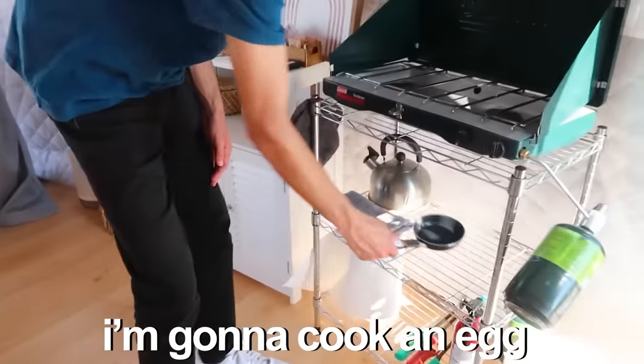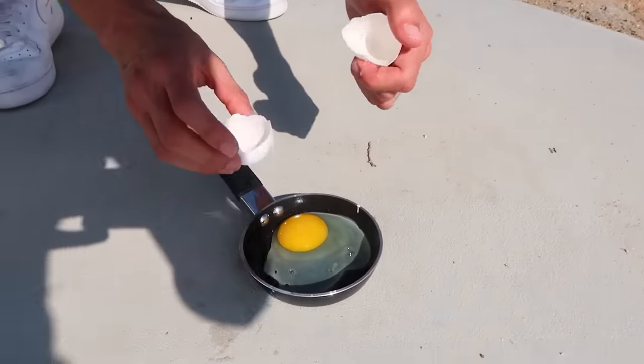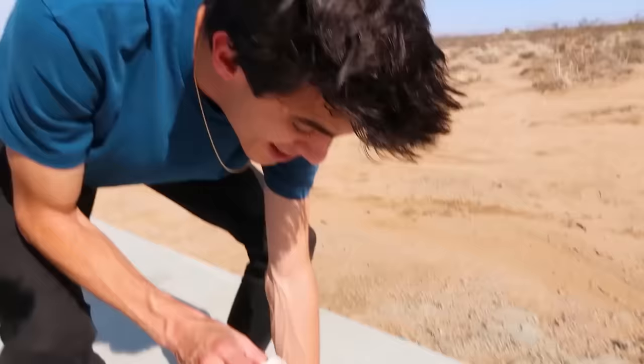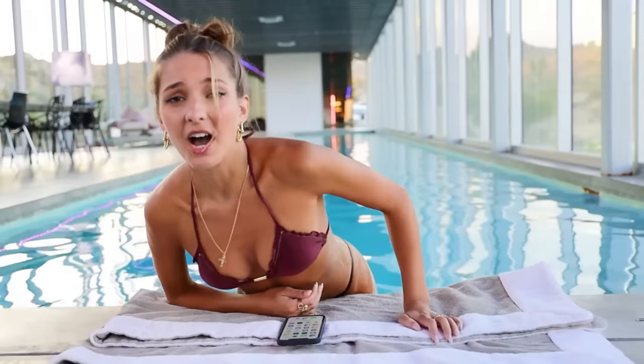I bet you thought you were gonna get some feet pics right then and there. Well, you weren't. So there's no AC in my tiny house, so to show you guys how hot it is, I'm gonna cook an egg outside. Look at that. It's cooking. That's crazy. It's that hot. It's literally cooking. Oh my gosh. Well, 105 degrees, guys. It's hotter than a stove out here. All right, I think I'm having a little too much fun, and it's probably time that I check in on Brent.